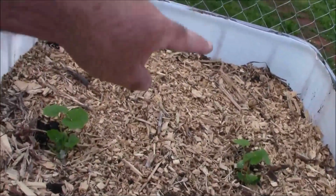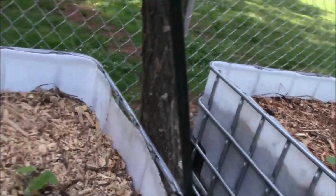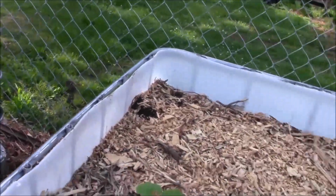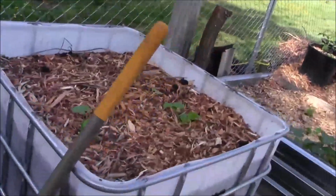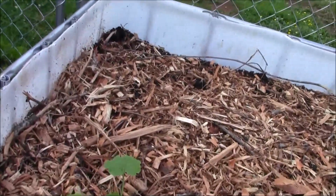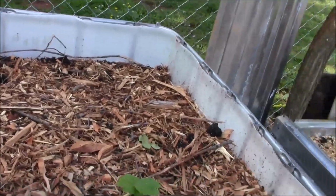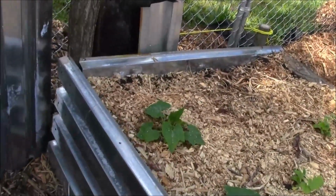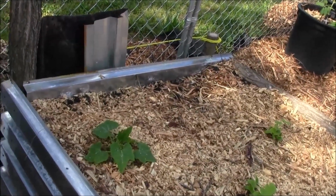In the back, along the back row of these beds, I planted bean seeds. And so hopefully those will come up, pop through the chips. I try to do a real light layer of chips on that end just so they could poke through. Same thing over here in this bin. This bed, I got beans along that back section.